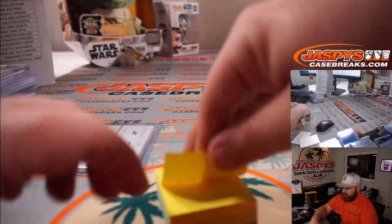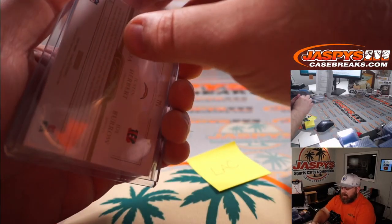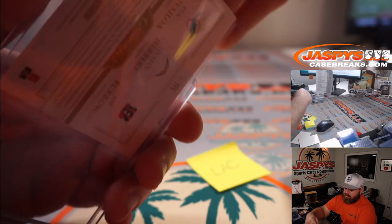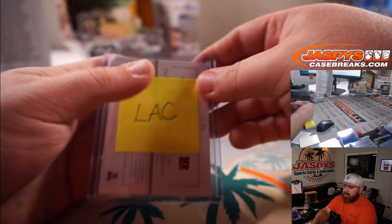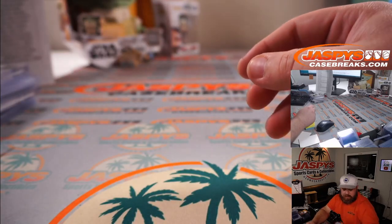There you go. So we're going to put that inside the top loader, outside the penny sleeve. So that way it's not going anywhere except for to the Chargers and number 3 spot, Matthew Shira. There you go, guys.